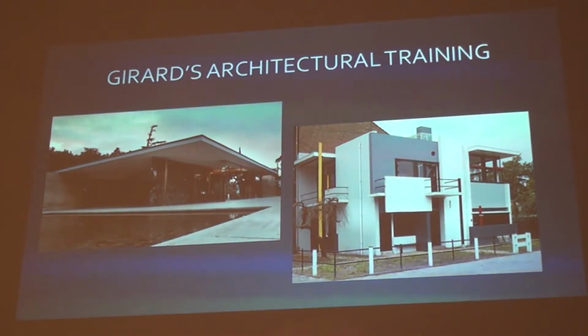Girard actually was born in New York City, but his family moved back to Florence. His father was Italian, French-Italian, his mother was American. And so he grew up in Florence, Italy, and went to boarding school in London, and did his architectural training in London and also in Rome and various other places, and then later in New York.